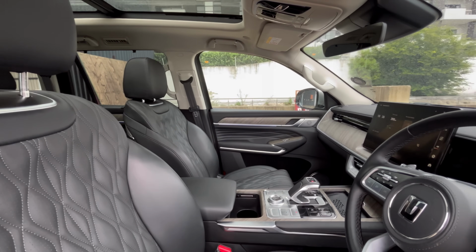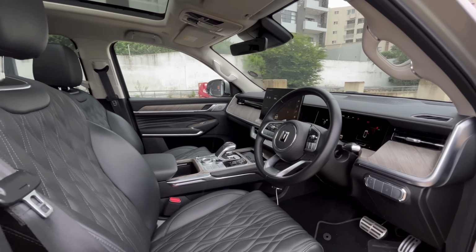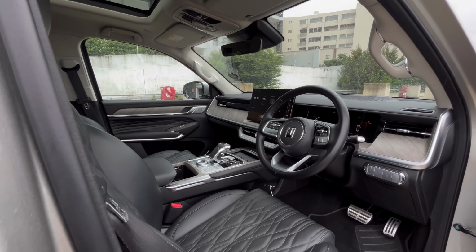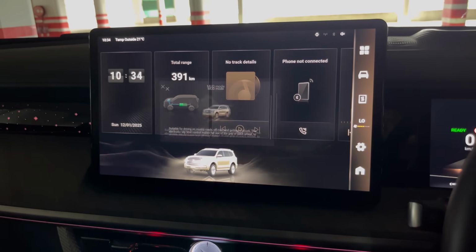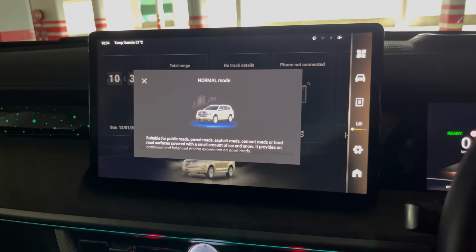You have blind spot monitors as well. So it's a nice car. Like, the interior for me and the functions and all the safety features that have been packed into this car are absolutely out of this world. You know, the infotainment system screen is also quite easy to use. It's very legible, very responsive as well. So well done to GWM in terms of this interior.